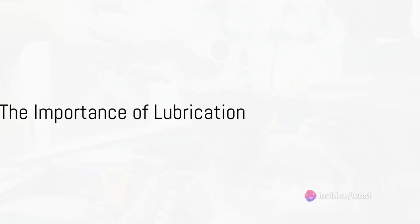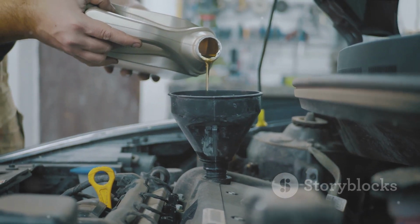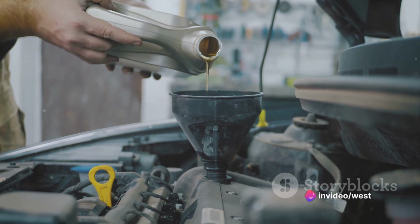Step 5. The importance of lubrication. Oil lubricates the engine, reducing friction between parts, cooling the engine, and helping to keep it clean. An engine without proper lubrication can suffer serious damage.